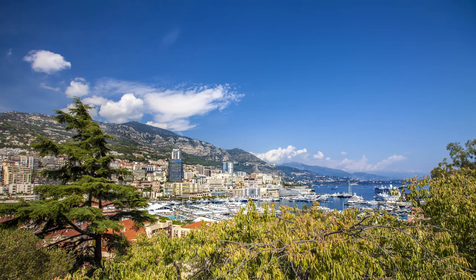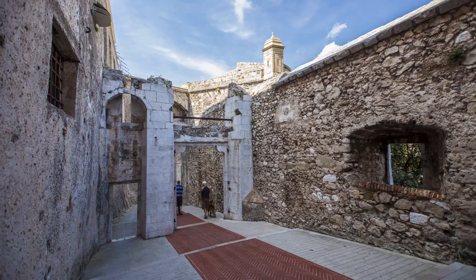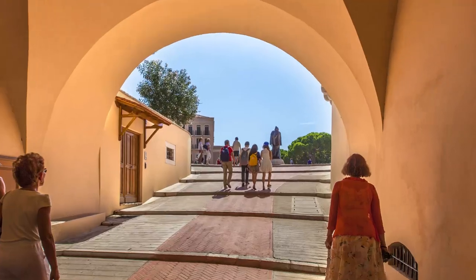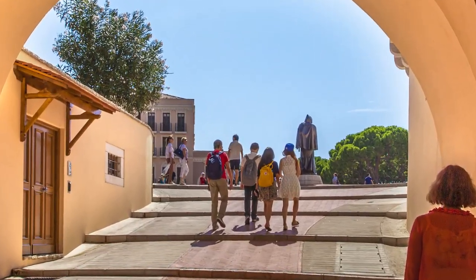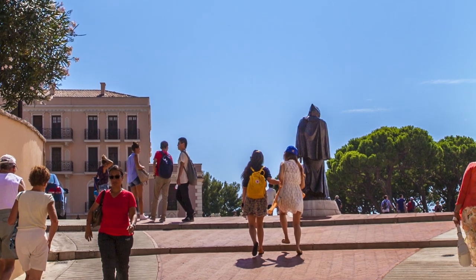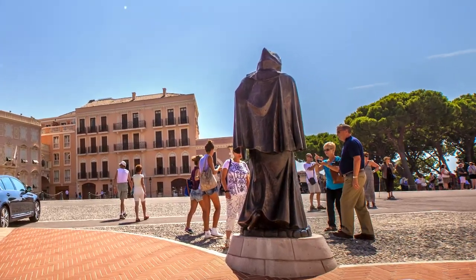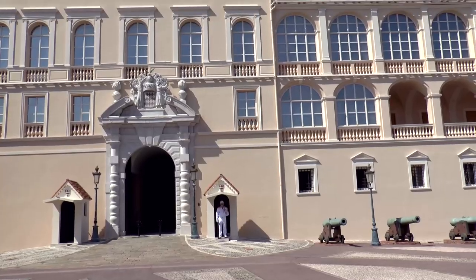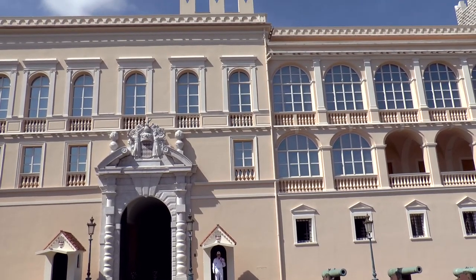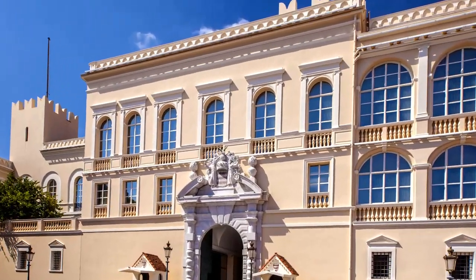To visit the Prince's Palace and the historic center of Monaco, you will have to climb up the hill again. The palace is beautiful and the visit is very interesting, but unfortunately videography and photography is not allowed inside. This palace was built in 1190 and was originally intended as a Genoese fortress. Now it is the residence of the current Prince of Monaco, Albert II.